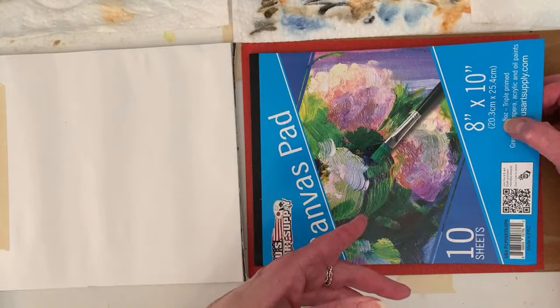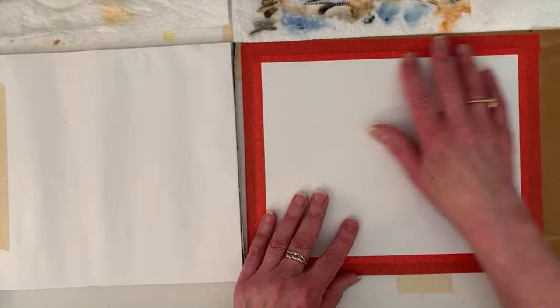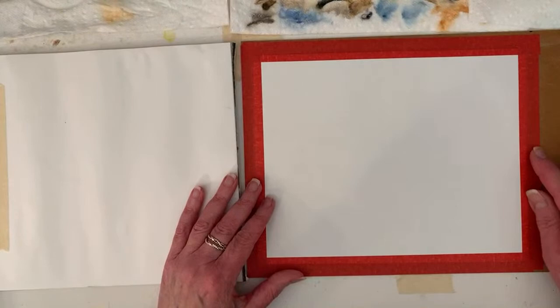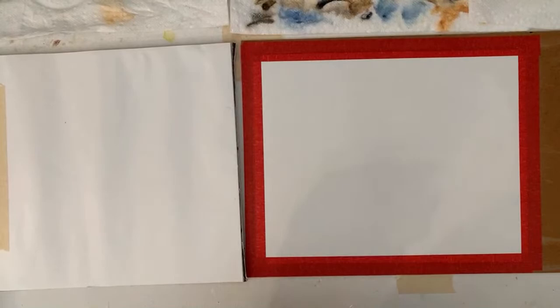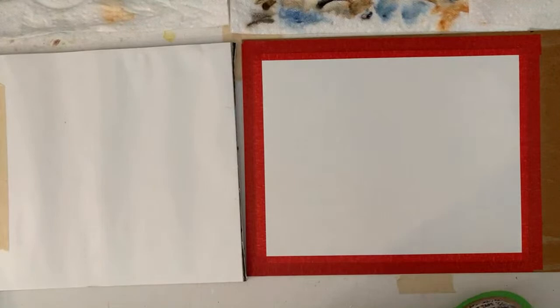Anyway, I think it's really fun to practice on those. Okay, and then I taped it to a piece of cardboard. This was an old sketch pad, and I just kept the back of it. This is artist tape, in case you're curious. It's a little less gluey than masking tape, which I usually use, but here I happen to buy a new roll. I buy it from Blick. It's just a little lower tack, a little nicer to your stuff, I think. You guys can let me know in the comments if you use it.